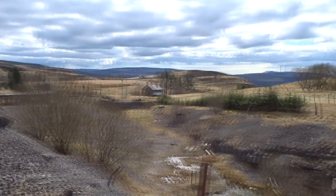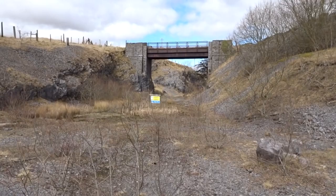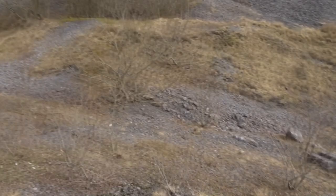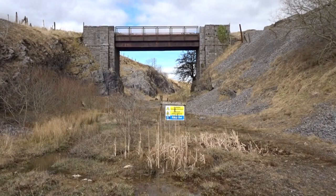So yeah, amazing. Okay then, guys, so that's the bridge that we were just up on top of. Just the bottom under the bridge. It looks really marshy, doesn't it? But look at that. Fantastic. I wonder what's up there though. It's all marshy. But how amazing is that?